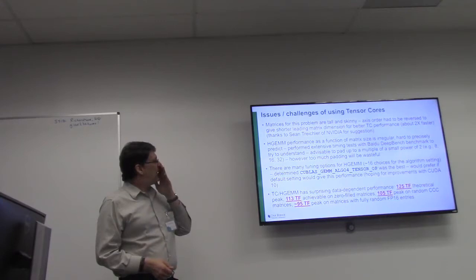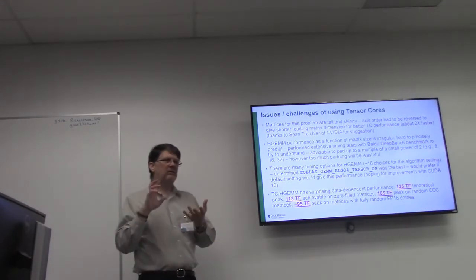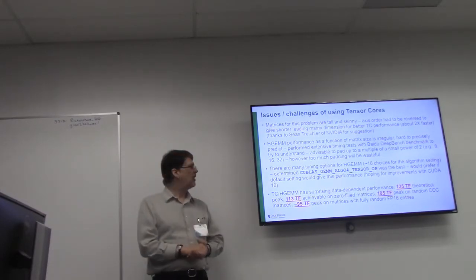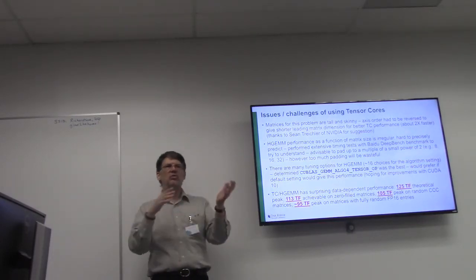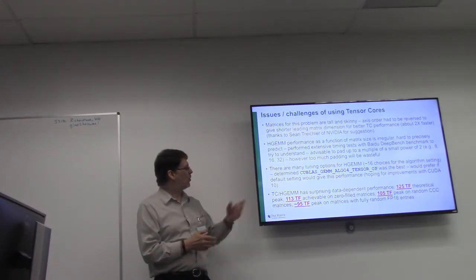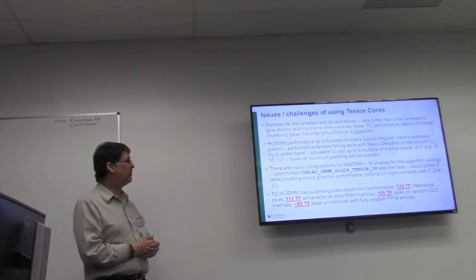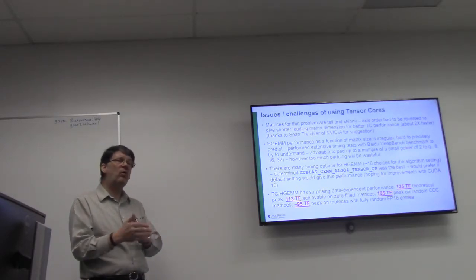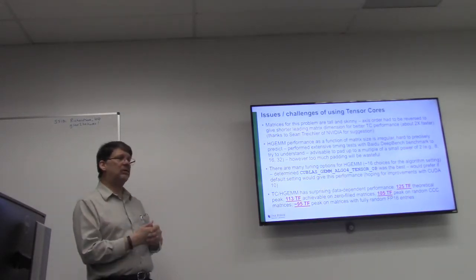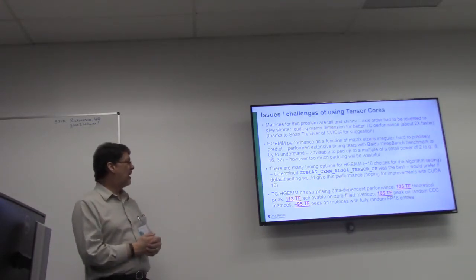Another thing is the call to HGEMM has a tuning parameter for the algorithm to use. For CUDA 9.2, there were 16 different choices, and there's a default, and then you can tune it with these different choices. Just through experiment, it turned out this was the best. It was significantly better than the default. And we're hoping that they make improvements to the default for the call to this, so you could get high performance without having to worry about this setting.